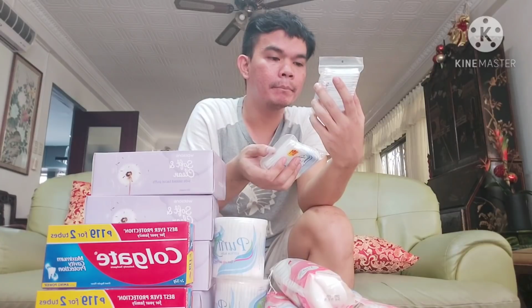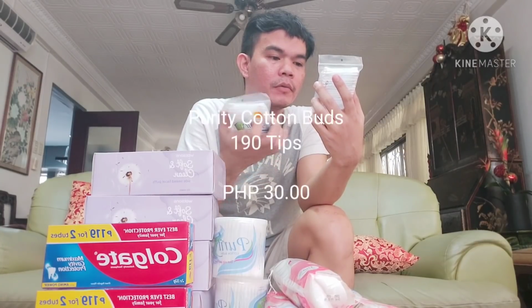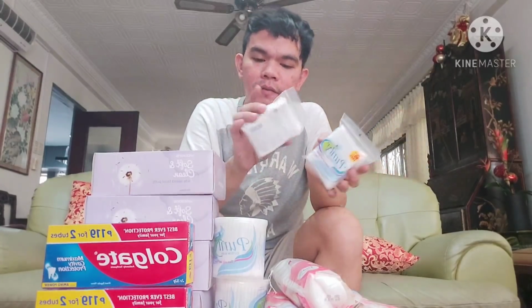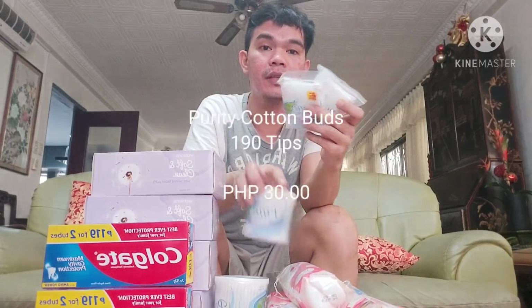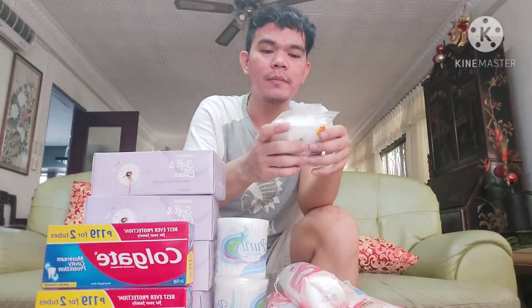Siyempre, meron pa akong ito. What is this one? Refillable. I think refillable ang tawag dito. So, kung naubos mo na itong nakalagay dito sa may jar, you can refill. I think mas mura, cheap.